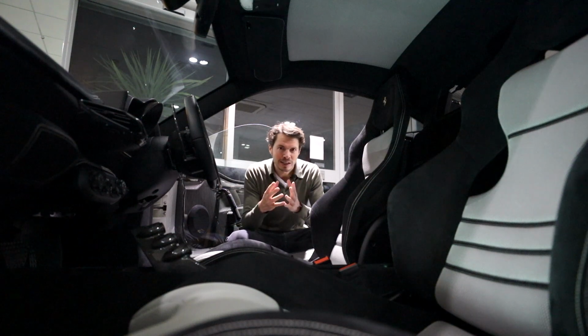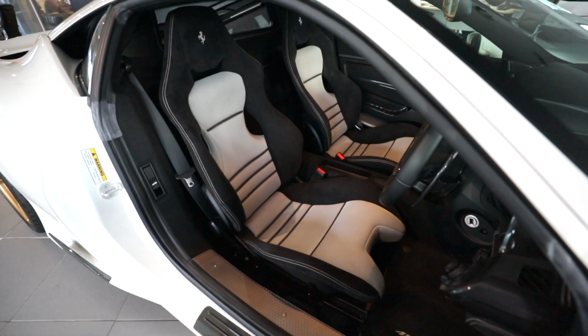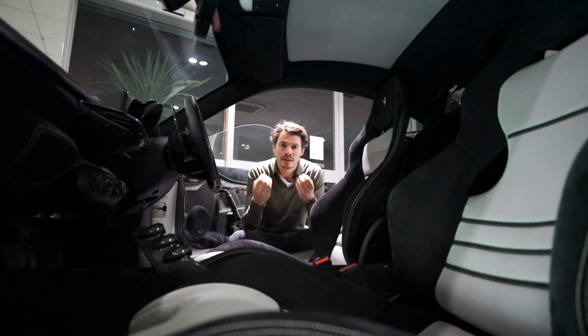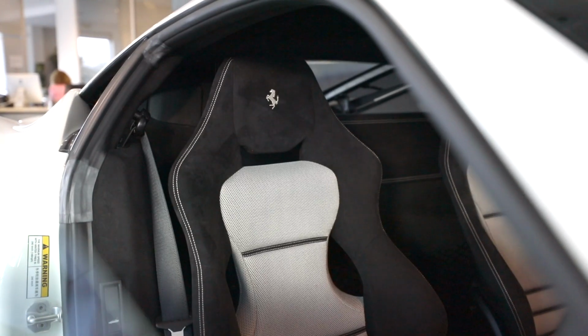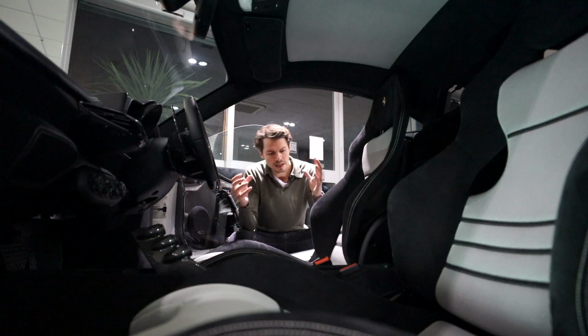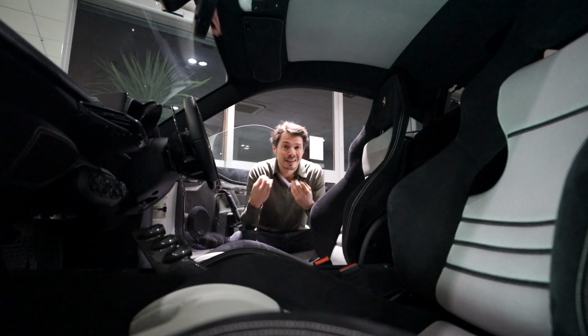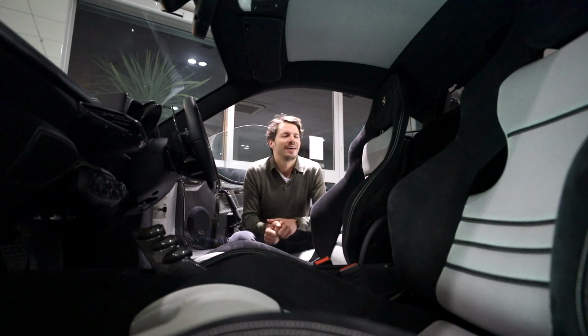Where you will get variation is in the actual style and the materials used on the seats and throughout. So for me, I think because the Speciale is a track focused car, although not everyone's going to use it on a track, it's important to have some element of Alcantara on the car. It's grippier, it's lighter material, it just keeps you more rooted into the seat. So always good to have Alcantara, and it's nice and soft.